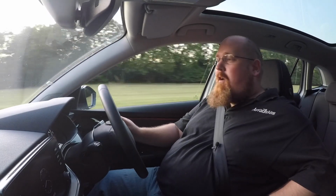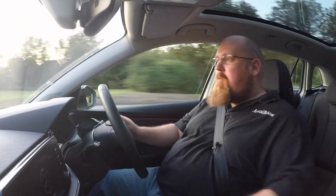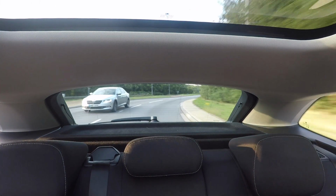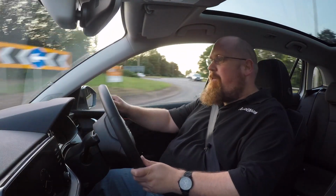But it also slides forward, which is nice, unless you've got anything in the cup holders, in which case you might knock the top of your drinks or your coffee cup, whatever's in there, so just be aware of it. Now, that's actually pretty much it in terms of niggles with the Scala. Everything else is absolutely fine.